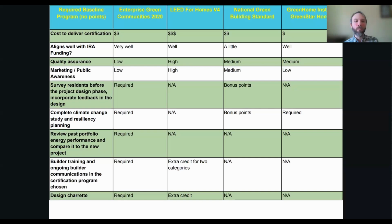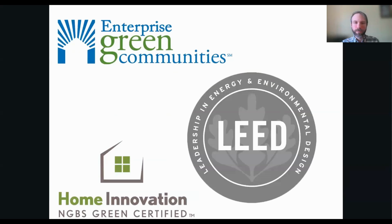Finally, we have more details that quickly compare all of these programs that you can look at on a handout that we have for you, and we keep it up to date in real time so you can always access it and take a look at it as we learn more and as programs change. It just gives you a quick side-by-side comparison you can use when you're trying to make decisions.